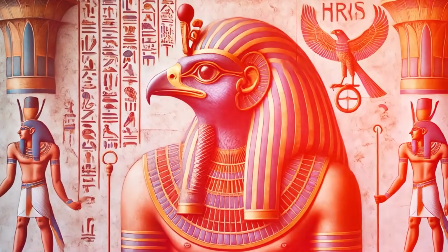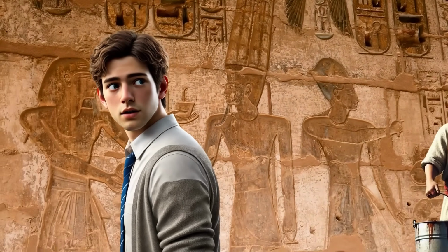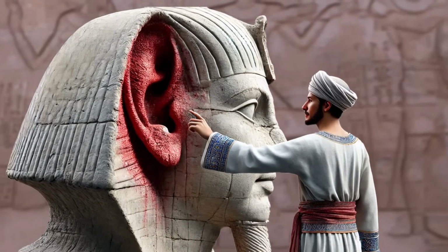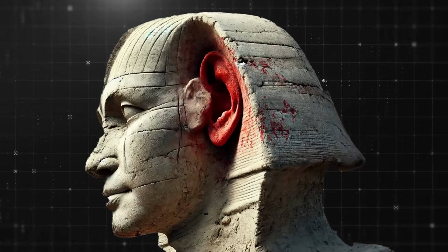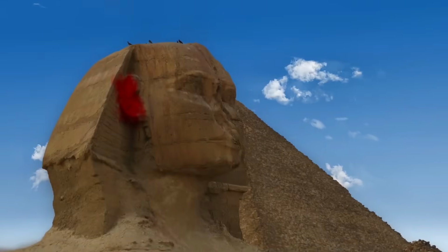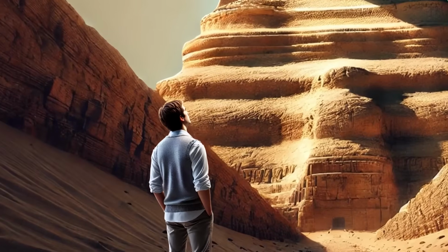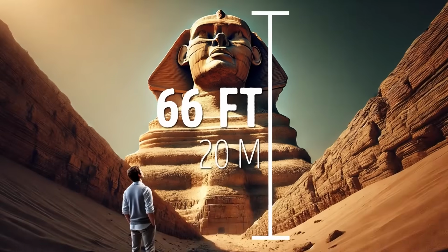The trail of mystery doesn't end there, as a man walks past you with a bucket of paint. He's going to add a touch of color to the Great Sphinx. Researchers found specks of this red color next to its ear. That was some strong paint, as it survived for thousands of years. You are now standing straight in front of the Sphinx. You look up. It's very tall, right? 66 feet to be precise.